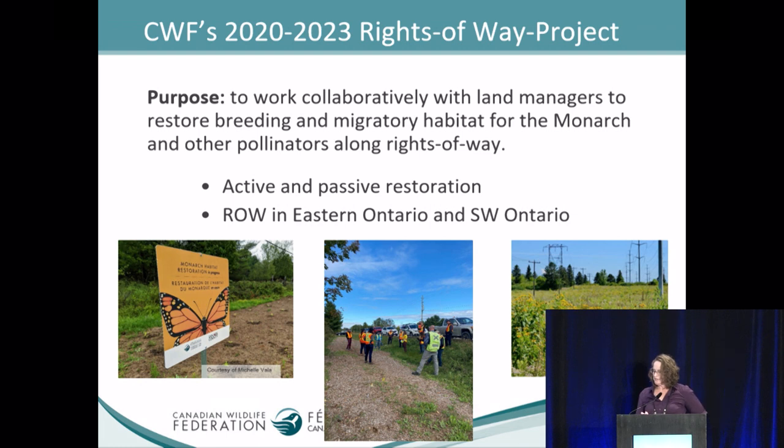So then we bring us to our project, starting in 2022, still ongoing. We're working with the land managers themselves to restore this breeding habitat. So we're doing active and passive. We're looking at places where we can actually go in, till the soil, put seed in the ground, and grow those forbs and grasses that we want to see.